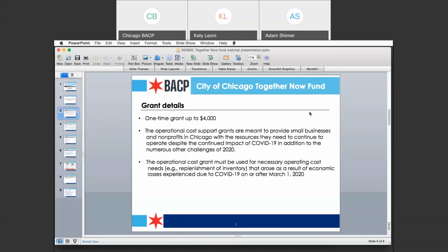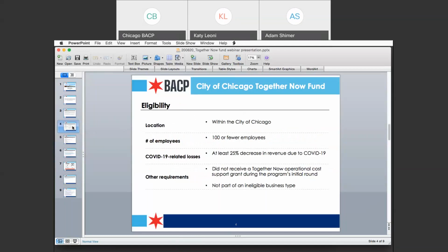So to start off, the second round will be offering 4,000 operational support cost grants. These support cost grants are meant to provide both for-profit and nonprofit businesses with resources they need, specifically to help with costs related to operations, in the face of challenges due to COVID-19. They must be used to replenish inventory, for example, or any other necessary operating cost needs related to losses experienced due to COVID-19 on or after March 1st. So we could go into a bit more detail on that later, but in terms of specific eligibility requirements, the business must be located within the city of Chicago. When I say business, that includes nonprofit.